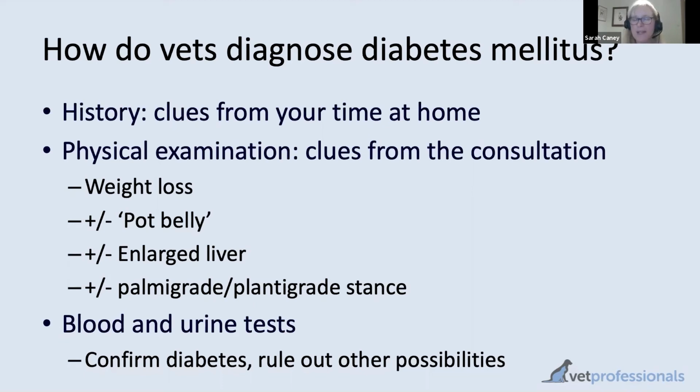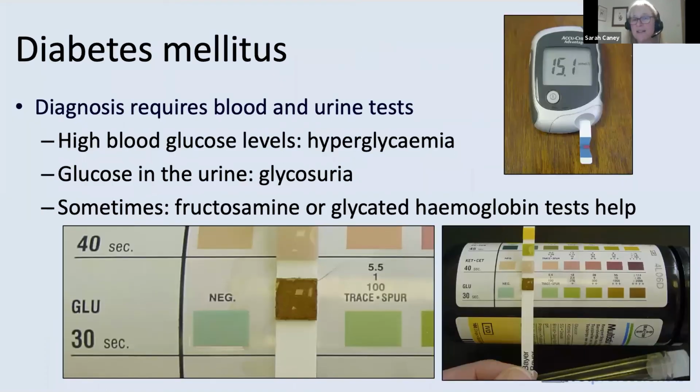But of course, like many conditions, we need to do blood and urine tests to confirm the diagnosis. And really the key thing that we need to identify is a high blood glucose level and also presence of glucose in the urine sample. So hyperglycemia is high blood glucose and glycosuria is glucose in the urine.